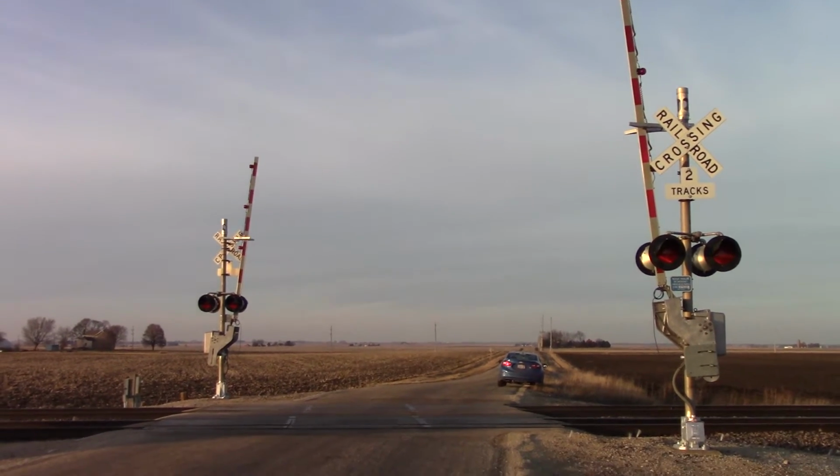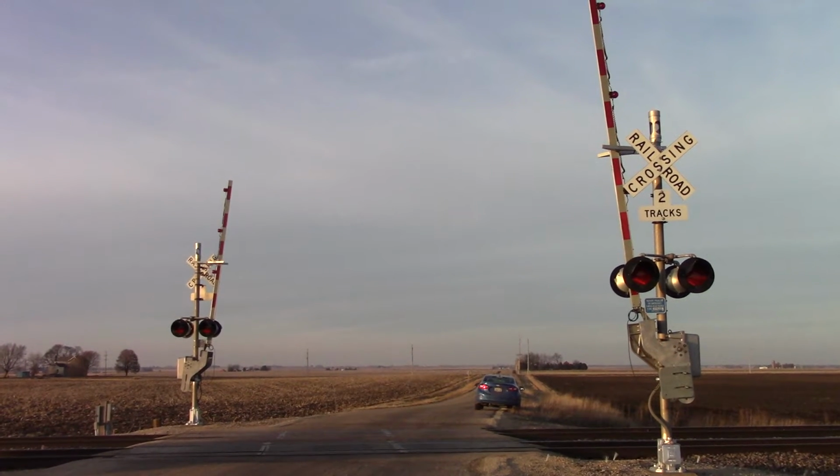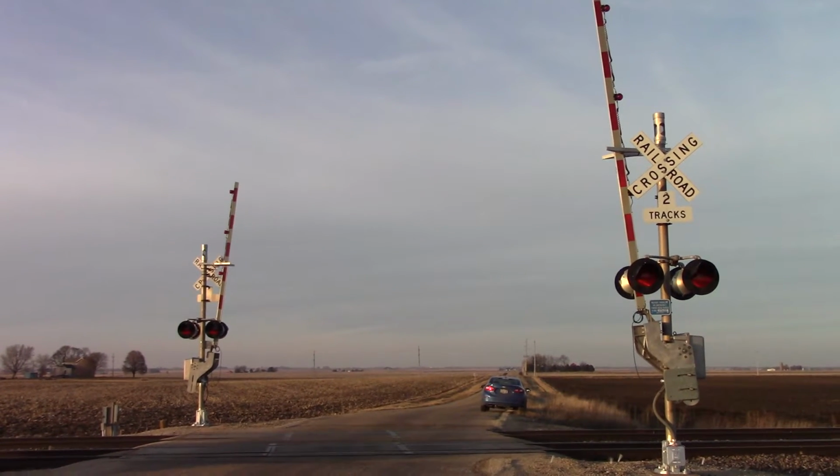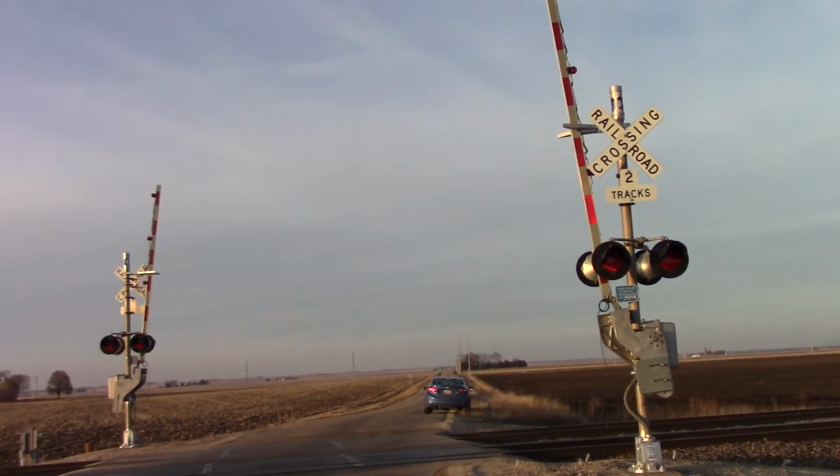This is the 10th road grade crossing, located on the BNSF Mendota Sub, west of Earlville, Illinois. Here we have two Safetran signals, each with LED lights, and each with an E-bell. This is an overview looking north. We'll get a look here at the southern signal.